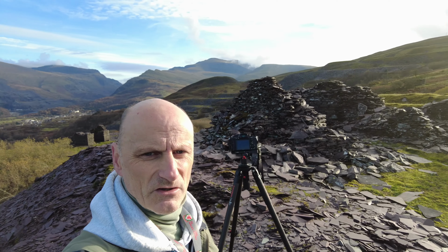I wanted the sun out because the yellow tree over my shoulder was picking up the highlights lovely, and the building was lit up as well. I quite like it anyway, and that's the main thing. I hope you do too.